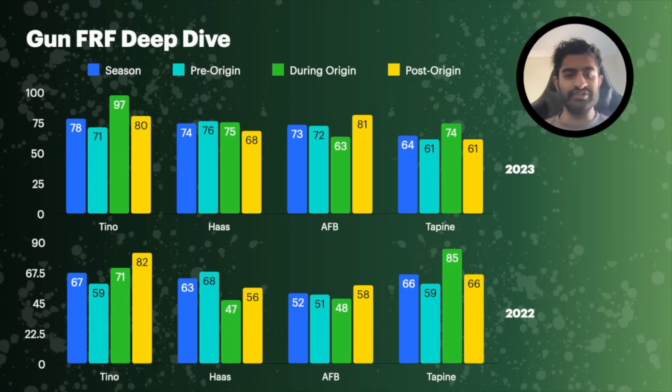If you look at last year, he had a pre-origin average of 71, a during origin average of 97. That's because he went on a spell of, I think, 3 or 4 games in a row where he just kept scoring tries. And then at the end of the season, post-origin, he averaged 80 points. So generally there was an uptick towards the middle and latter half of the season.